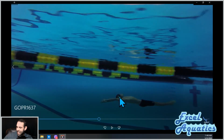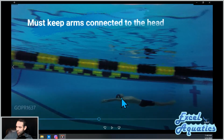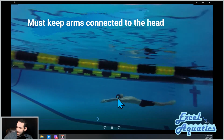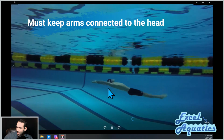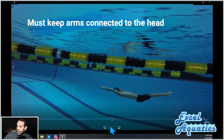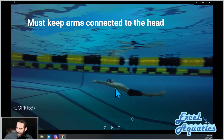Anthonie's head is bobbing a little bit, which means that his arms are not connected. There's a little break in his lever. All right, if you watch carefully, you can see his arms are moving up and down around his head instead of staying connected. That break is going to essentially disrupt his leverage, his rhythm and his leverage. He's not going to be getting as much snap.